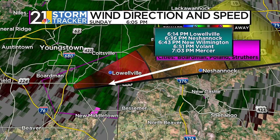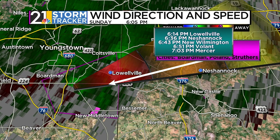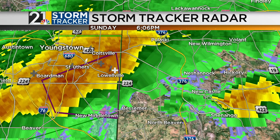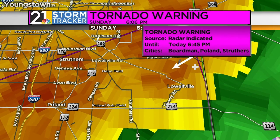If you're in Lowellville right now, you've got about 9 minutes to get to your safe place. 6:36 for Neshannock, and then up toward the New Wilmington area by 6:43. So we're going to go to reflectivity mode and show you again exactly where this storm is and get you some roads to name off here. If you're in the Klingensmith Road area east of Poland, if you're along 224 in Poland, Lyon Boulevard up toward Lowellville Road, you need to be in your safe place right now.